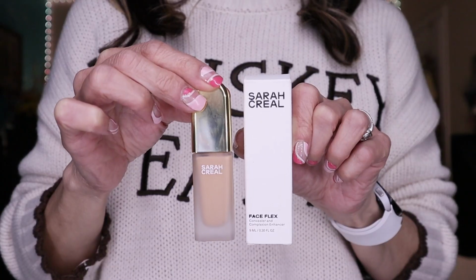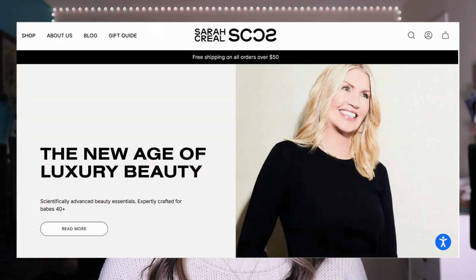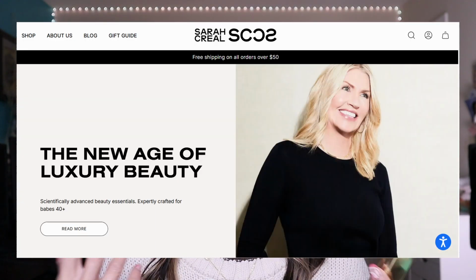with the Creal Face Flex Concealer and Complexion Enhancer. Like I said, it retails for $58 and it comes in 10 shades. Apparently, this is supposed to be a new high-end luxury brand for mature skin. So naturally, I had to check it out.